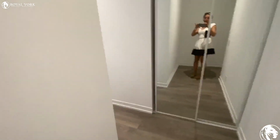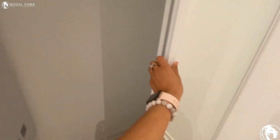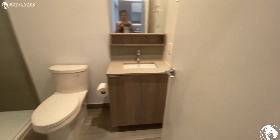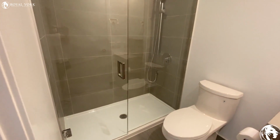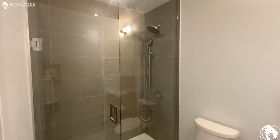In unit one, as you walk through the unit, we have a double door, regular closet. As you walk through the hallway, we have our first full bathroom with a stand-up shower.